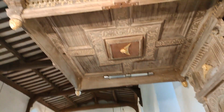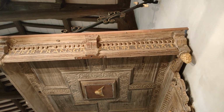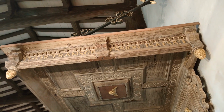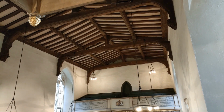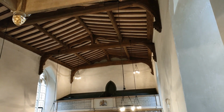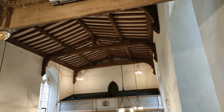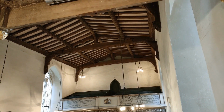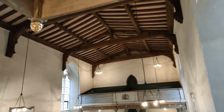So anyway, I wanted to show you this sound hood as well. And it does have an inscription up there. And it also has a date of 1581. So it's rather fantastic. We have a gallery across the top here, and if the angle of the camera is a bit weird, it's because I'm trying not to film anybody. But yes, we have a gallery across the top there. And if I get the opportunity, I'll get up there and maybe we can do some filming from there.